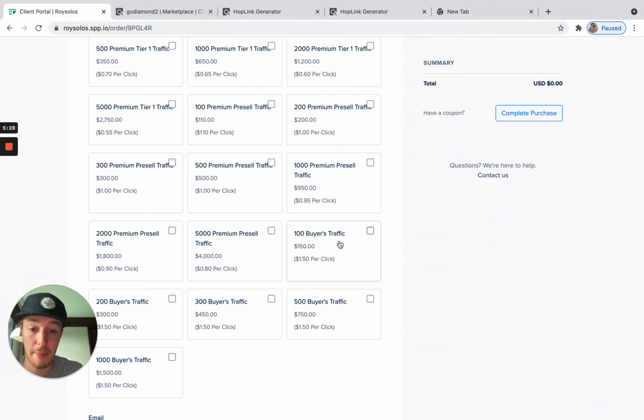So 100 buyers traffic, 100 clicks, will cost you $150. Then you have 200 buyers traffic, and I would suggest you start with 300 buyers traffic. The reason is that if you want to have at least 1 to 3 sales and make your profits back, not only your money back, not only break even, but also making some profits, then I suggest you purchase 300 buyers traffic, which is $450 US. This is $1.5 per click.